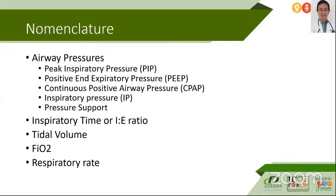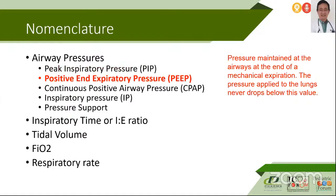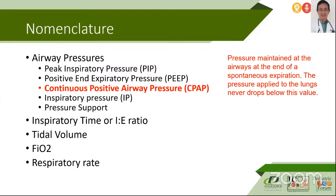So just some of the nomenclature that we use. The first would be your peak inspiratory pressure, which is the maximum airway pressure that we use, which is the sum of your inspiratory pressure and your positive end expiratory pressure. So that's your PIP. Of course, your PEEP is the pressure that opens up your airway. So it's the pressure that's maintained at the end of a mechanical expiration, as opposed to the pressure maintained at the end of a spontaneous expiration.